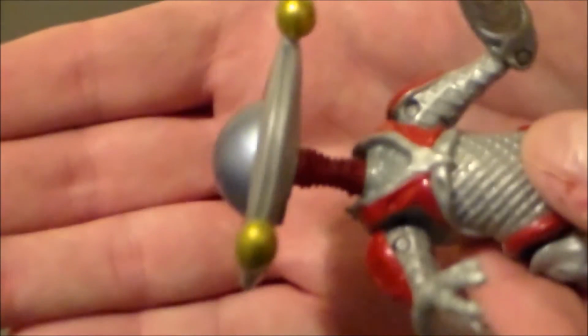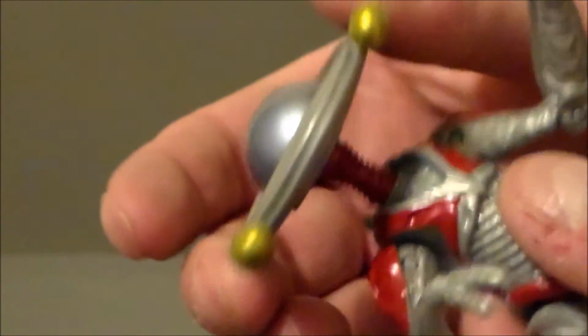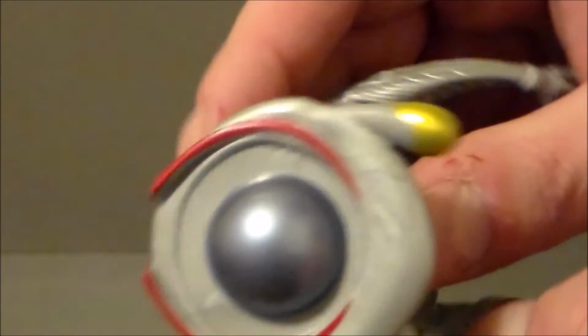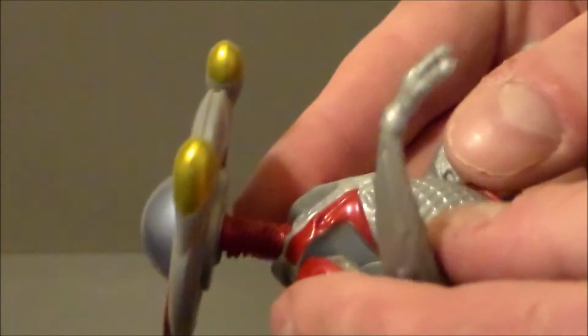Let's see. As far as articulation goes, if I can get it to focus. Here, its little frisbee head spins back and forth, and that's about it. So it goes all the way around. There is no joint up and down, which I find interesting. He's got little paint apps up there. It's a lot of sculpted detail, I will give it that. The arms are pretty decent. The arms go up that far. They spin up at the top.